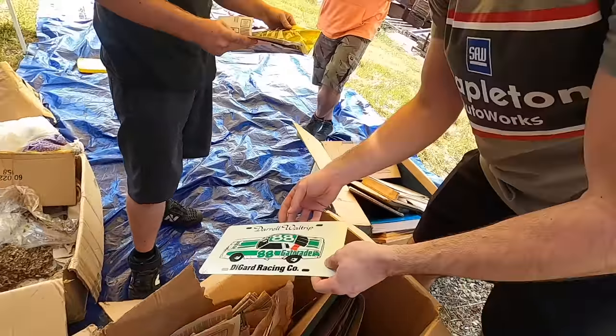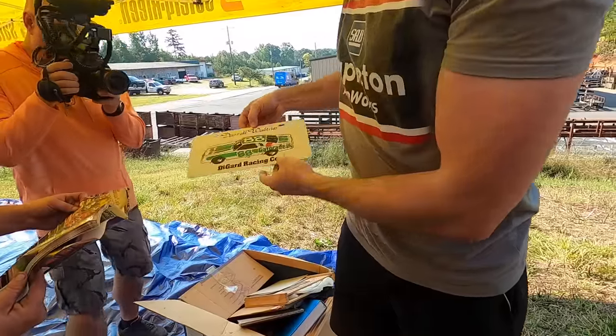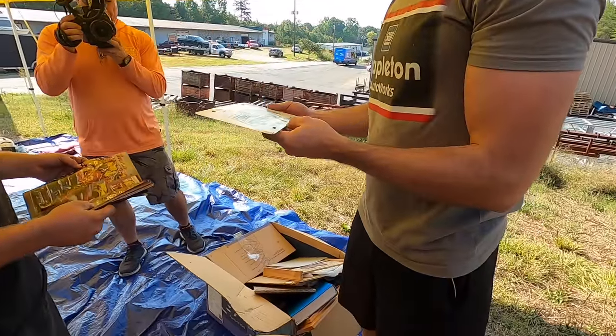Oh, license plate. What is this? Oh, that's sweet. Look at that. That's freaking awesome. Yo, T-Birds. So as race fans, guys, why is this cool?